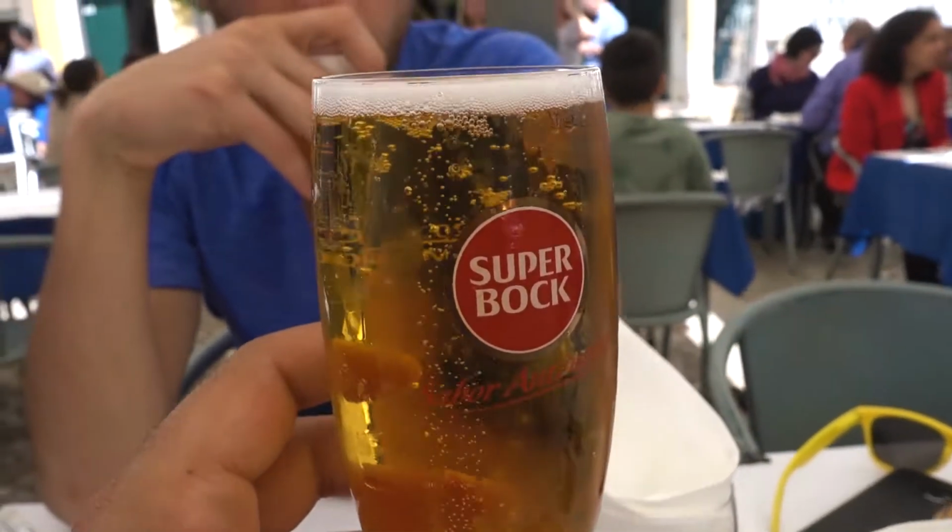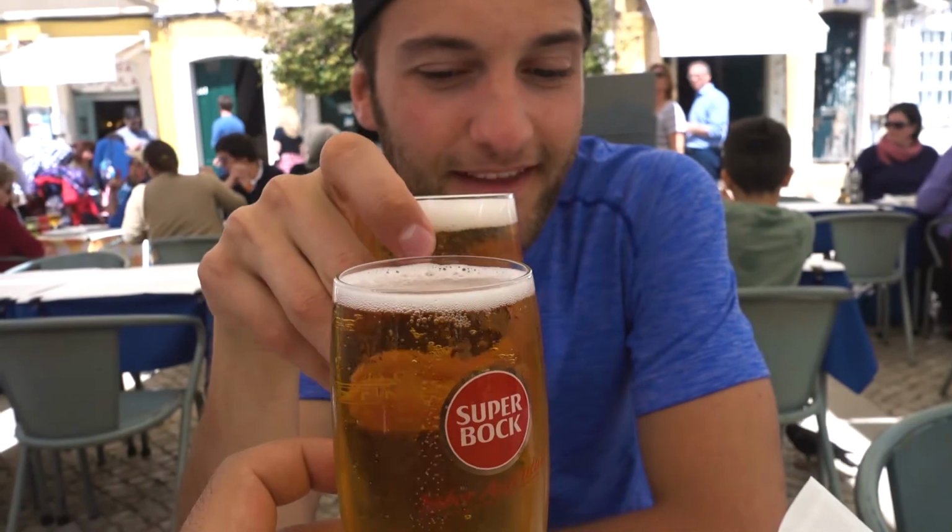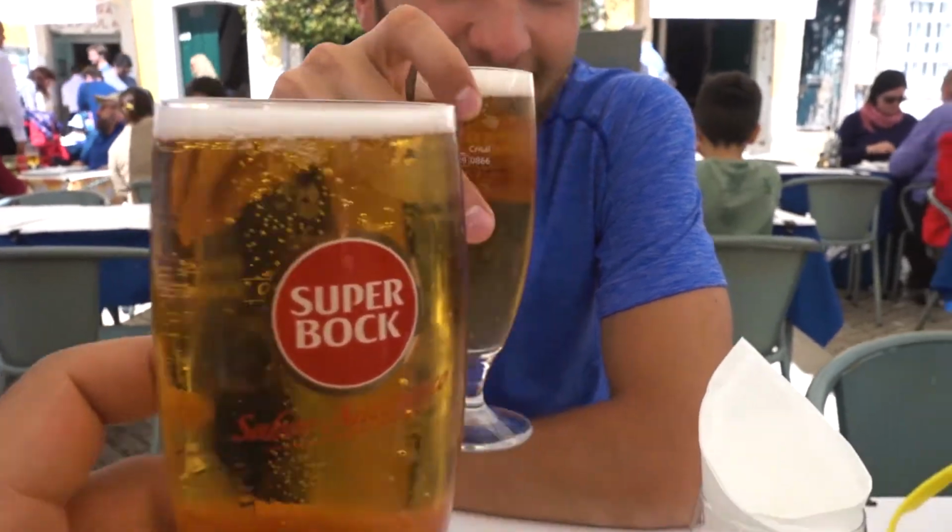This is my first beer in like 5 weeks. And the first beer of the trip. Oh. Cheers.